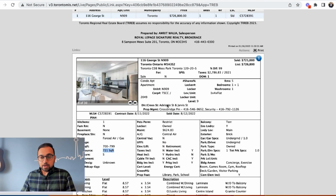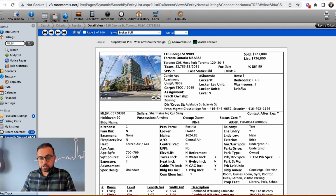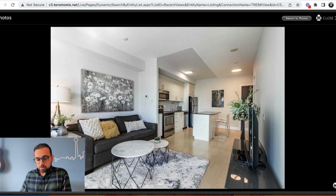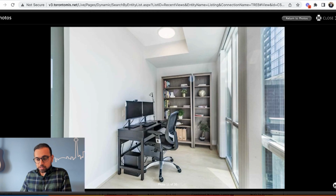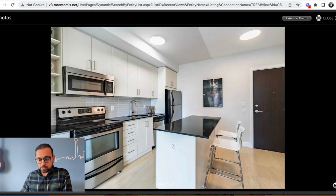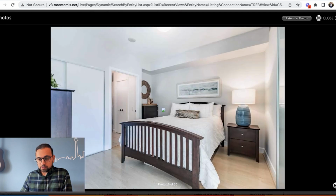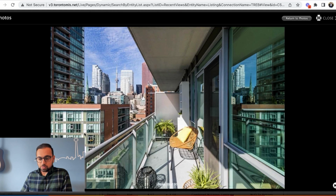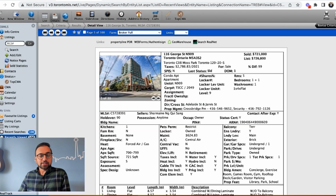Okay, and I'll quickly show you the pictures. Here we are. That's the den, and the unit is actually facing south, so you'll have tons of sunlight here. Here you go, and that's the west. That's where the CN Tower is, and this is facing south. So yeah, that's pretty much.